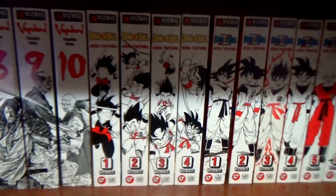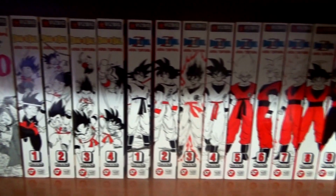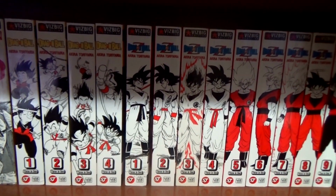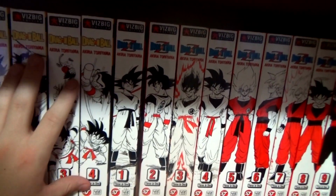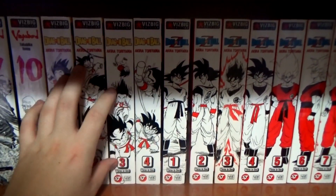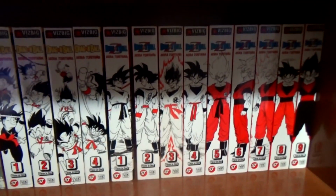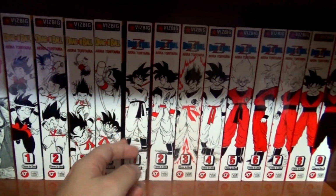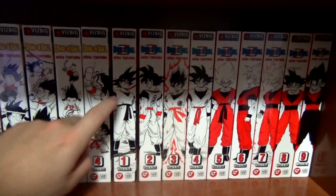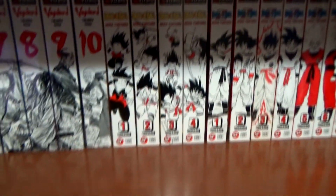And that's going to move us into Dragon Ball and Dragon Ball Z. In my opinion, after reading both, a staple for any manga collection. And if you're looking into reading manga, I recommend definitely starting off with Dragon Ball for most people. This is absolutely fantastic. Both these series are, and really happy to have those. Obviously, I am missing the 5th Viz Big for Dragon Ball, but definitely going to get that soon.